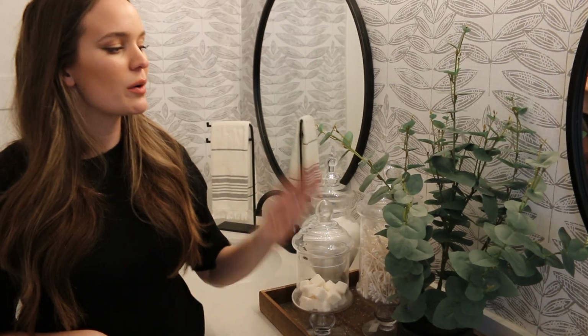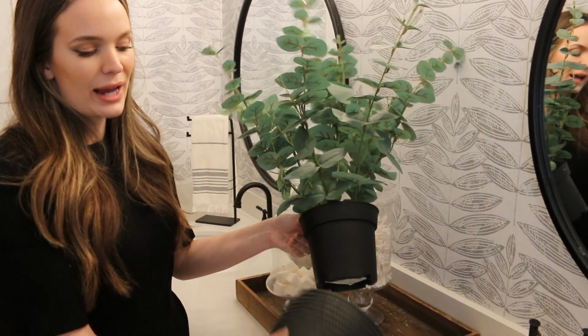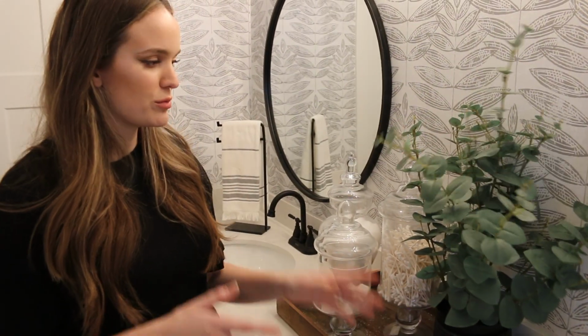Then I wanted to just add a little pop of green. So I have this eucalyptus plant that I also bought from IKEA probably not too long ago. I popped it into one of these black bowls that I had on hand, and it's just a nice little addition to the bathroom to add some green.